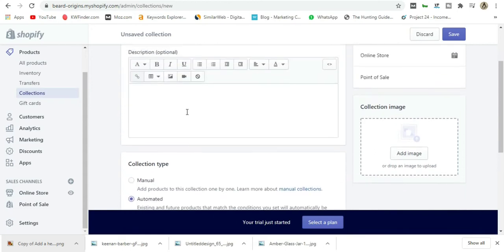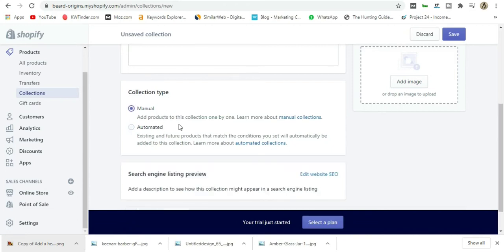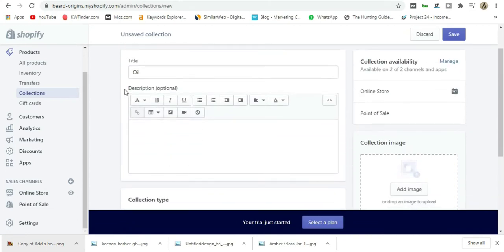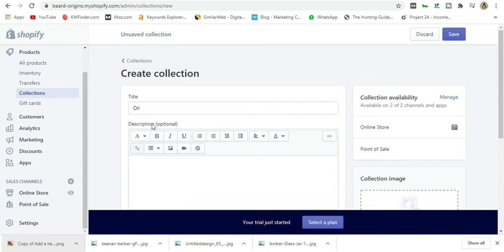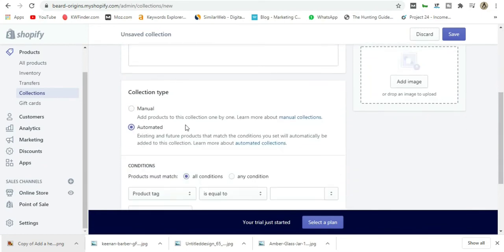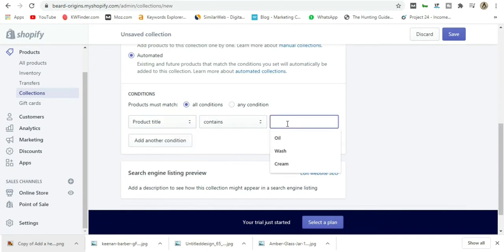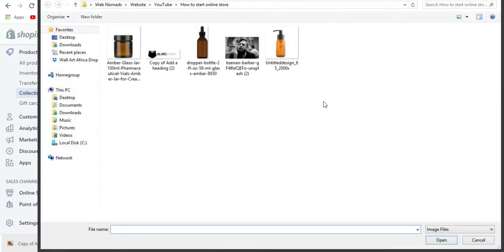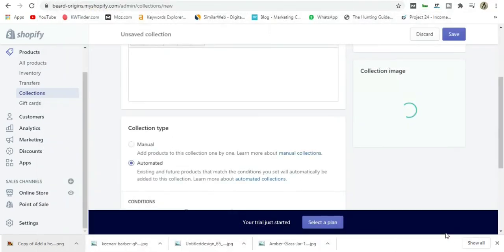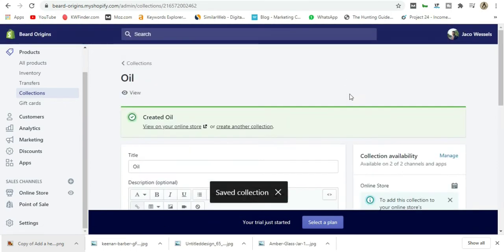Description is optional if you want, or I can add a collection type. So if I choose manual, I have to actually go ahead and add this product manually to the oil collection, or add a beard oil manually to the oil collection. Or I can go ahead and say automate and go ahead here to variable and say product title and contains, and then I can just go ahead and say oil. Then of course I can go ahead and add a picture of this dropper bottle. Right, then I go to save. Right, so I'm going to add another one.